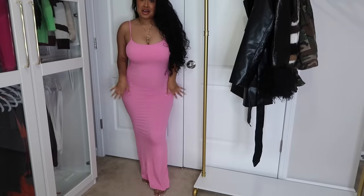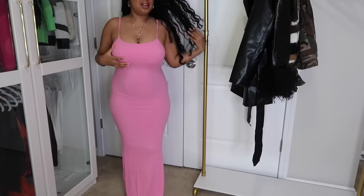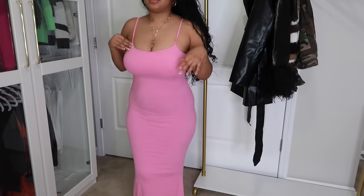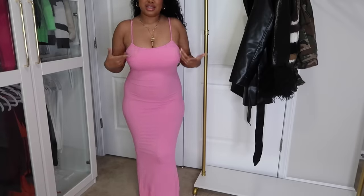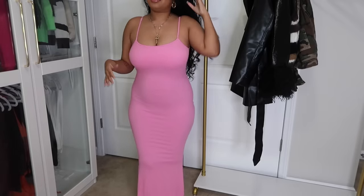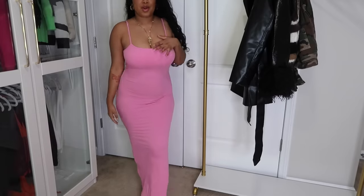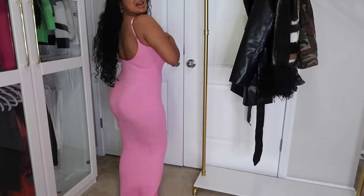Y'all, after I'm trying it on, I just gotta come back and give my input. This right here is like the best thing ever. I'm trying to figure out why Skims don't do this. Like, this right here, I'm loving this. The bra cups are already in there. It's my favorite part, but also the stretch. Do y'all see the body?